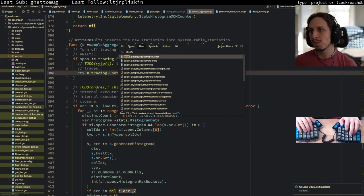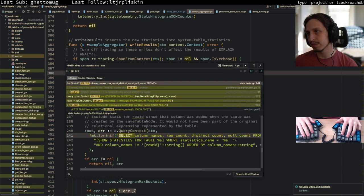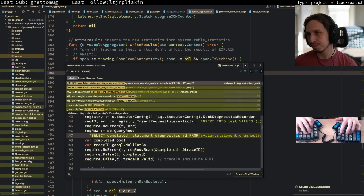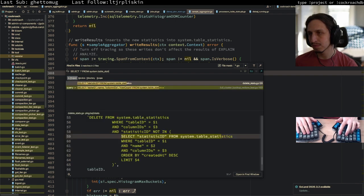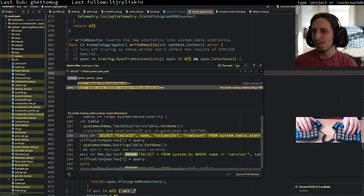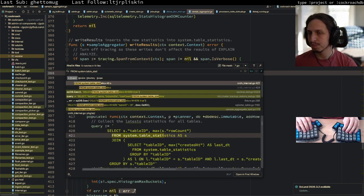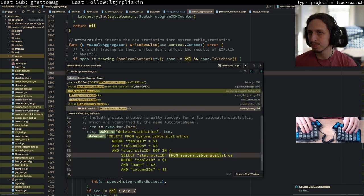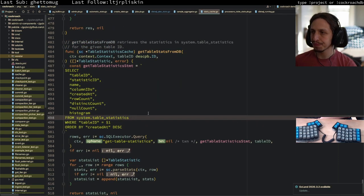Let's do that next. So let's search for select from system. Okay, so this is delete stats. It's not quite right. We need to figure out where we get stats. So show stats, fine, but what about like the stats cache? Now this is seeming pretty good. So get table stats from DB retrieves the statistics in system.tablestatistics for the given table ID.